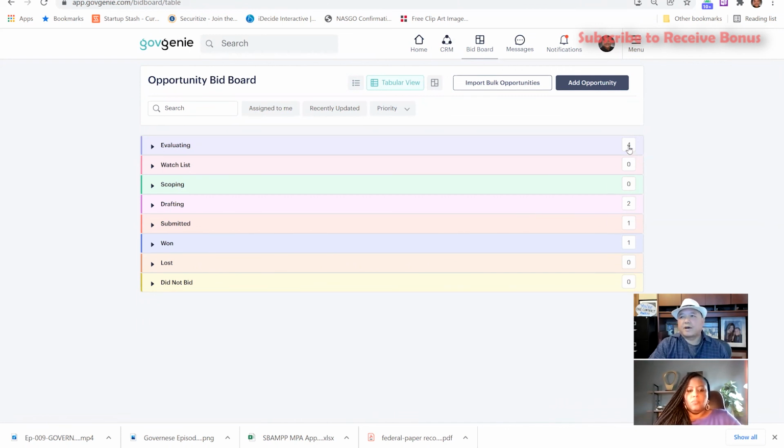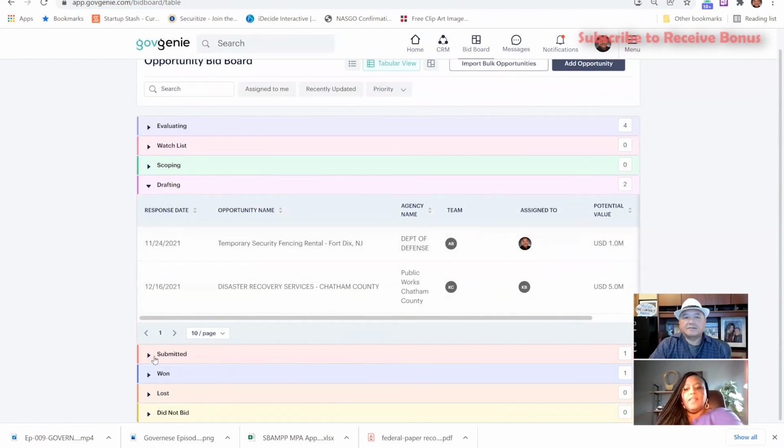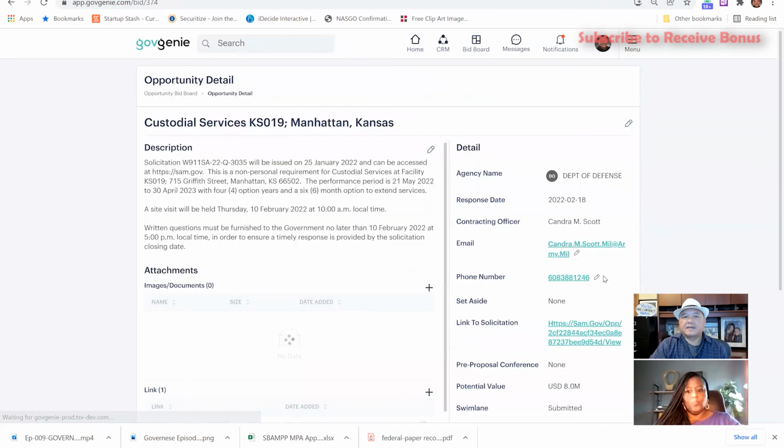So there's 4 projects that we're evaluating right now. There's 2 projects in the drafting stage. If I click on this here, I see the 2 projects that we're working on. I like that the potential value shows, so you can always have insight into the dollar amount of your pipeline. Yes, so it shows you a summary here that, okay, in drafting, we're working on about $6 million worth of projects right now. Proposals, we've got 1 project, estimated at $8 million right here.